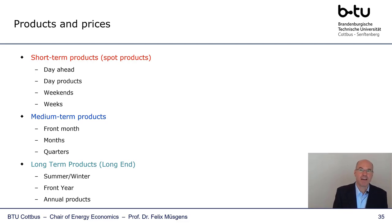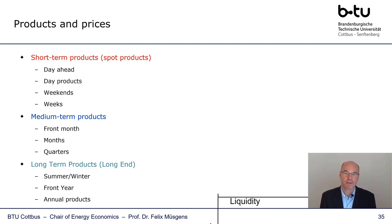So what products and prices have developed? We have short-term products: day ahead, other day products, Tuesday, Wednesday, Thursday. We have weekend products, and then we have whole weeks. You can buy, again, the front week, which is energy delivered next week. Then we have medium-term products, the front month, which always is next month. Then other months, quarters, you can trade up to 8 quarters in the future. And then the long end, long-term products: summer, winter, and in particular the front year and other annual products. So that's products and prices.